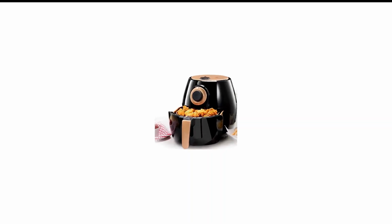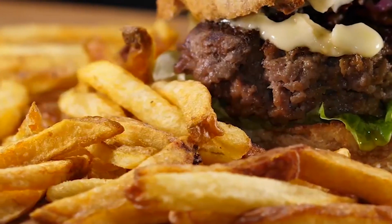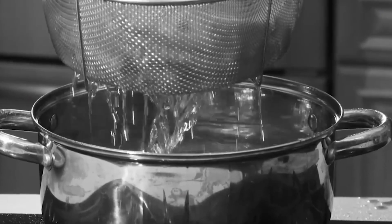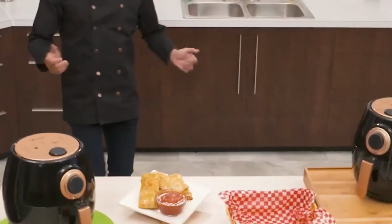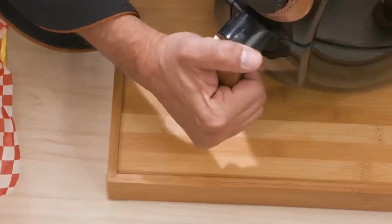Number 8 in my list is Gotham Steel Air Fryer. Gotham Steel's 4-quart air fryer is a user-friendly option for 1 to 2 people. Its simple top dial offers 4 preset modes from 175 to 400, perfect for thawing to rapid air frying tasks. Additionally, a custom front dial allows precise cooking time adjustments.